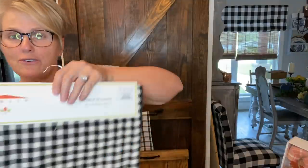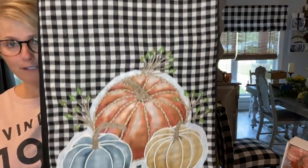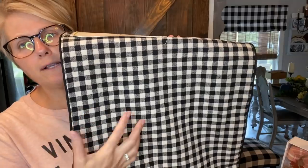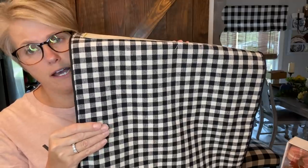So I also grabbed this table runner, and I was, once again, torn on several different ones, but this one had most of the colors that I'm going with this year. So I let my husband choose between this one and another one, and he chose this one, so I went with it. It's not buffalo plaid, because buffalo plaid is really, really big, but this is plaid, and that's what I go with. He loves this black and white.